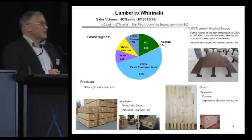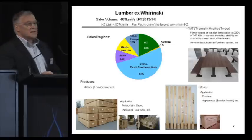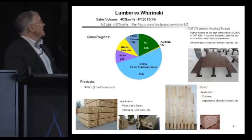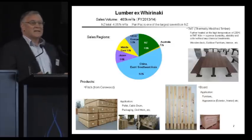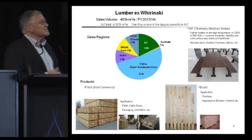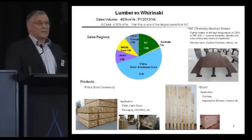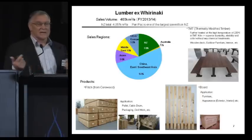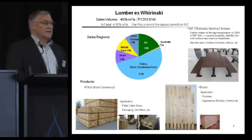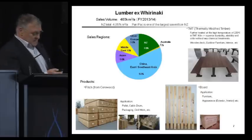In the case of the lumber that we do produce at Whirinaki, you see there the market of where we sell it. It's 50% plus into the China and Southeast Asian areas, about 10% Japan, 10% to the Middle East, 10% to the USA and Europe. Europe is small, but there is some sold into Europe. There is about 18% that is sold domestically within New Zealand, mainly to go into remanufacturing, to go into mouldings and the like used in New Zealand and pretty heavily in Australia. So we are very heavily export biased.